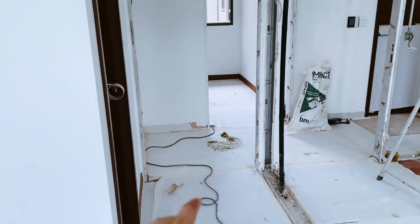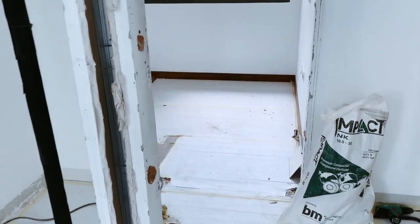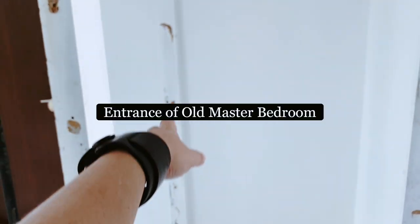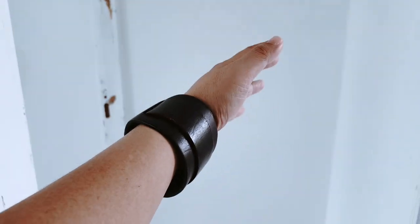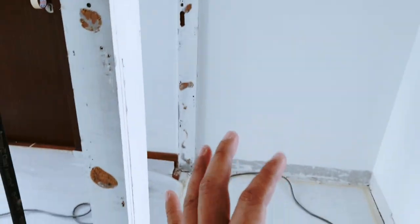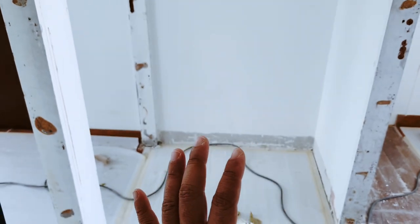Also, this space, we will eventually... Okay, so this is the interesting part. This portion is the walkway, right? So originally, this is the entrance to the room, but now, we are going to use this area to be a hidden storage with a display niche. So it's a clever use of space because this house does not have much storage space. So we have to kaki create. So that is the plan.